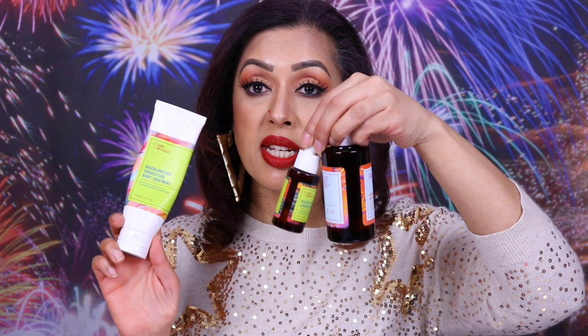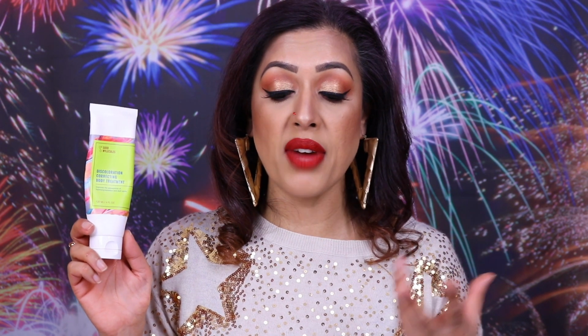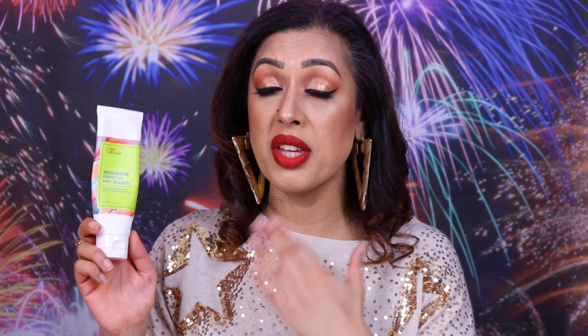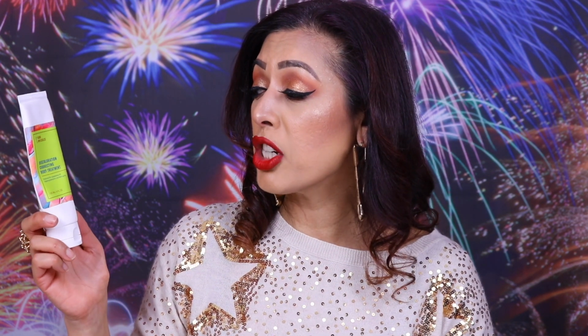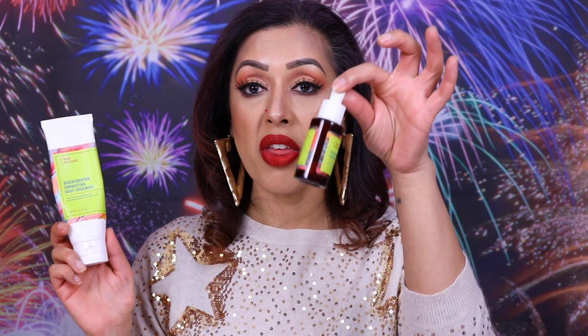Again from the discoloration line, and like I said, I bought the 3 set of this from Good Molecules in their Black Friday sales. Obviously by the time this video goes up, that sale would have ended. However, these are worth investing in. This is the discoloration correcting body treatment. So it is basically the body lotion version of this.